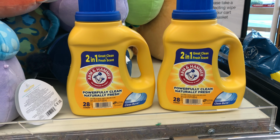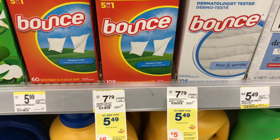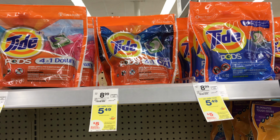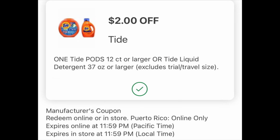And I'll also be picking up the Bounce 105 sheets, the dryer sheets, on sale for $5.49, and I also have a $1 digital coupon as well. And the next item I'll be adding will be the Tide Pod on sale for $5.49, and I have a $2 digital coupon that is attaching to it.